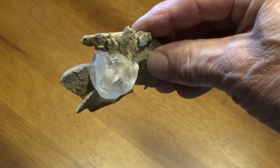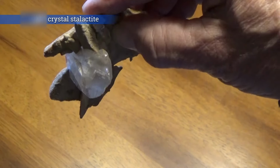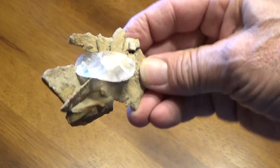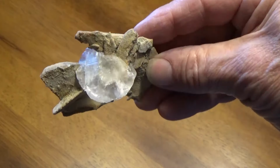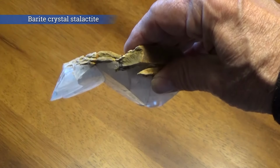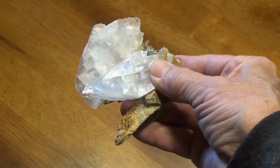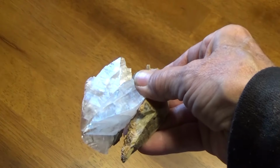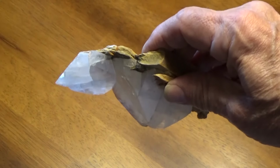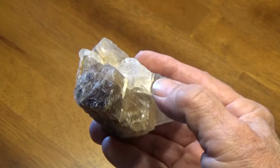This is a barite crystal stalactite. I call them dragon teeth. They're very, very rare. This is a twin pair of barite stalactites. This is clear barite, giving way to a brown.